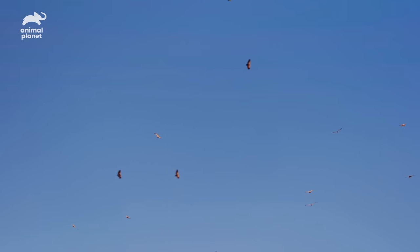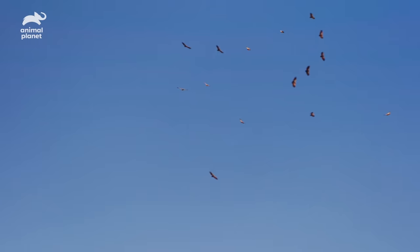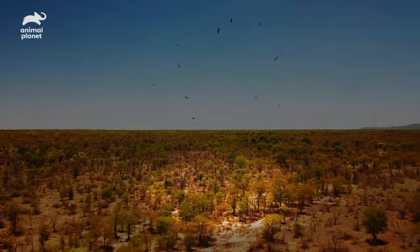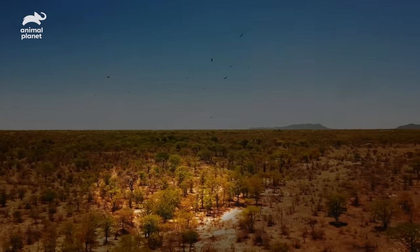Looks like there could be a kill, and the vultures are still circling, which means the predator may still be feeding. Before we approach through this thick bush on foot, I think we should put the drone up there and see. Maybe there's lions there. Oh yeah, there's a bunch of birds on the ground right over there. Look at that. That could definitely be a kill.